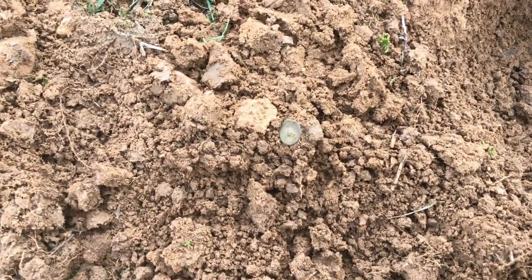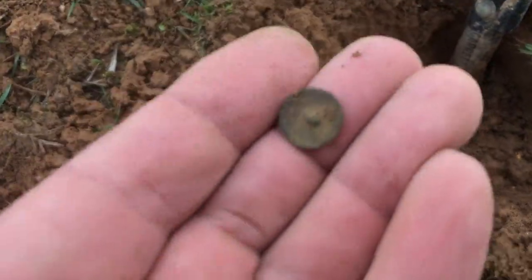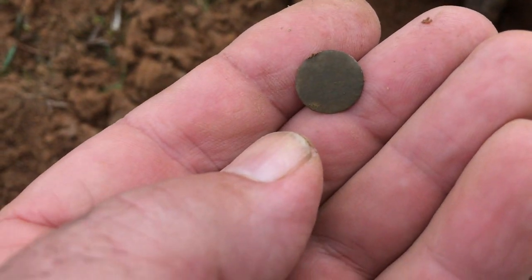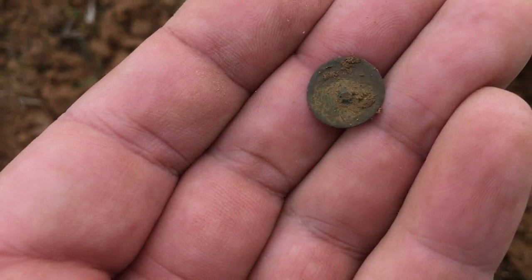I had to work for that one. That's about 6 inches deep. And I've got a little cuff button. Shank is broke off of it. But that's another flat button. You know how I like them.